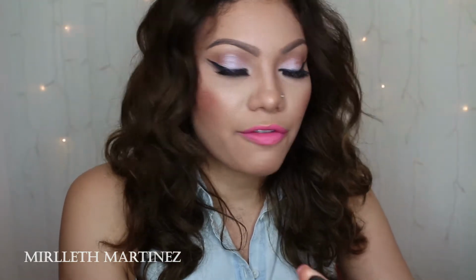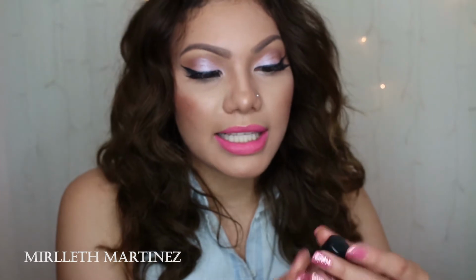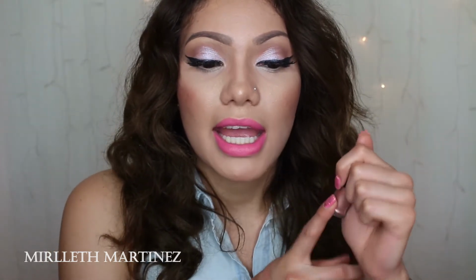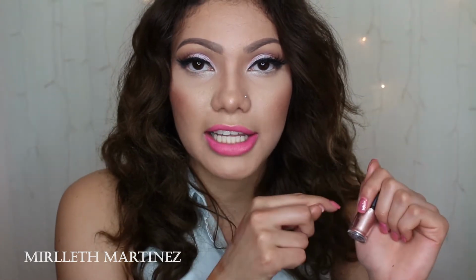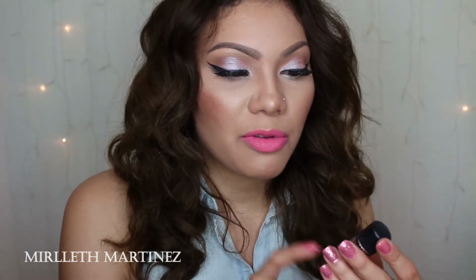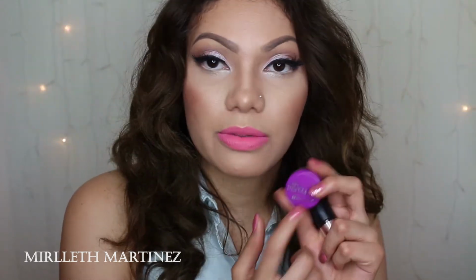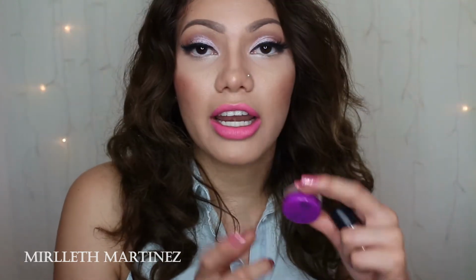So this one is the pigment Tan, and this one is by MAC. This pigment came in their Christmas collection in 2014, and I bought this just before I went away. And this one is again called Bring It On. It's by Party City, and oh my gosh, you guys, these are the exact same again.